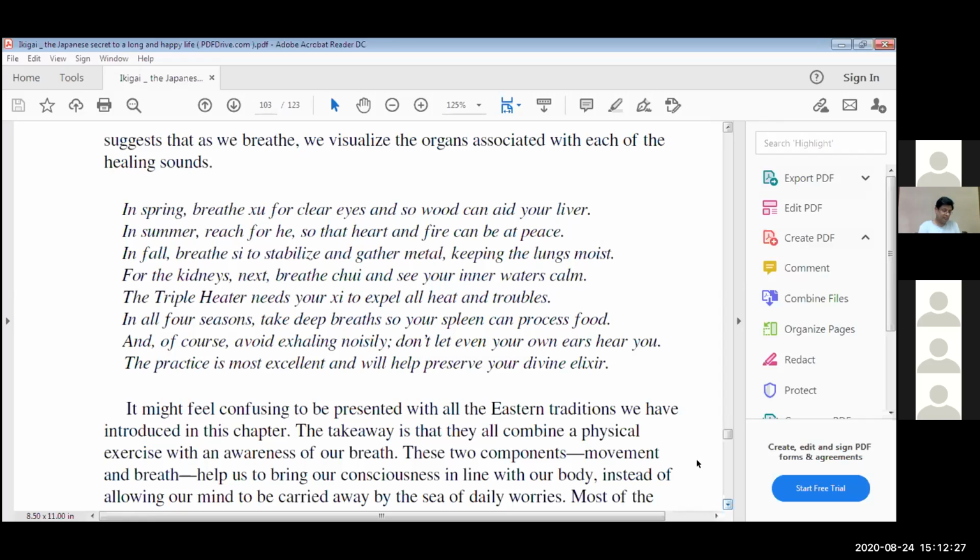And of course, avoid exhaling noisily. Don't let even your own ears hear you. The practice is most excellent and will help preserve your divine elixir.